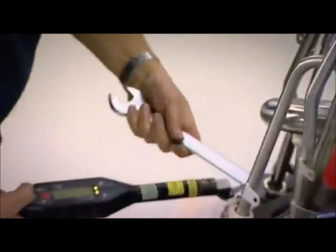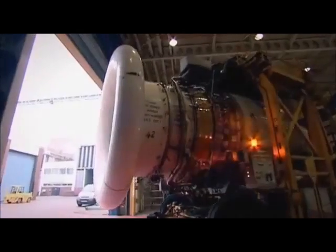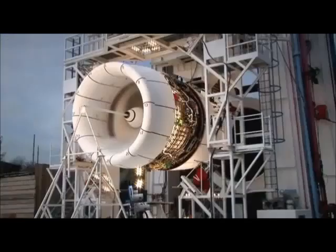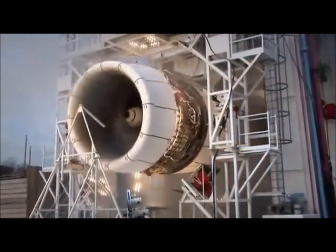Every bit of this is all put together by hand. If we fitted a bolt that was wrong, the aircraft could come down. We run thousands of hours of testing. An explosive detonation releases the blade from the disc at max takeoff speed and fires it into the fan case. The engine is destroyed.